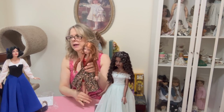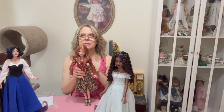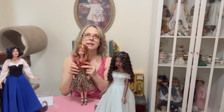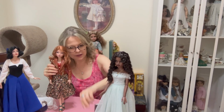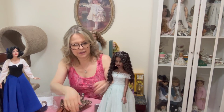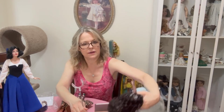Now, the reason I had this Scarlett O'Hara doll here is because for days now, I've been looking all over the place for my other stand. These stands that Ellowyn and Neema come with, these telescopic stands. And I had no idea where my second one had gone. I'd forgotten that this girl is on it.